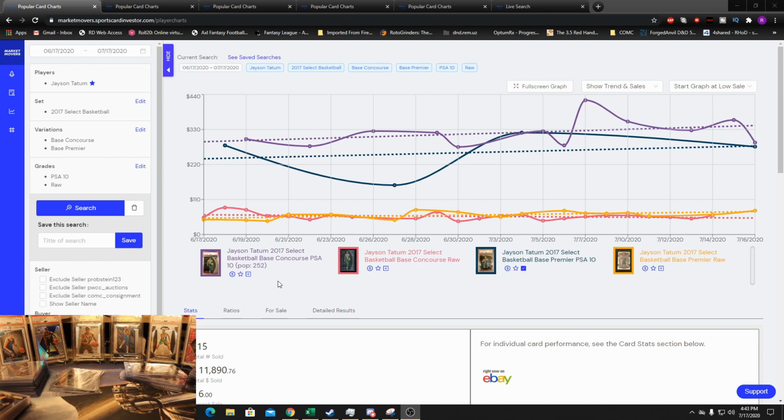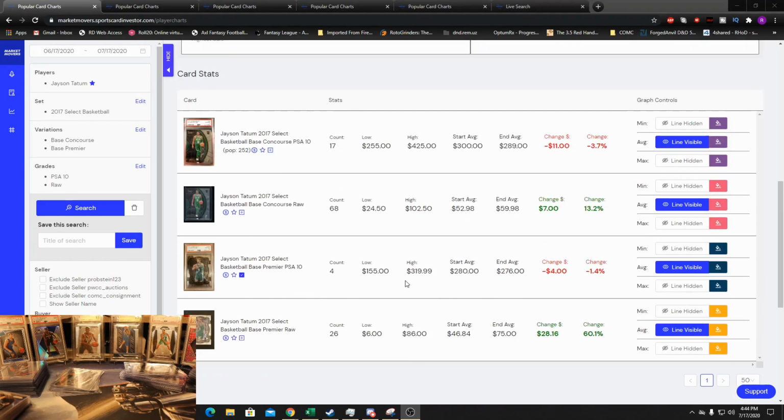What we have on the graph here that you guys can see on the screen is Jayson Tatum Concourse and Jayson Tatum Premier. These bottom two lines are the raw. These top two lines are PSA 10s. First thing you should notice, the top two lines are very close together for the most part. This Concourse and Premier jump around a lot. But the purple line is the Concourse. This darker line is the Premier. Down here, the yellow line is the Premier. The pink line is the Concourse. So let's scroll down here to the charts.